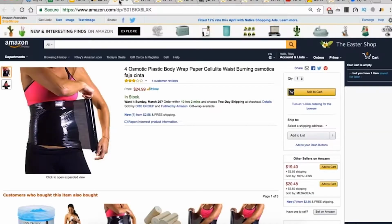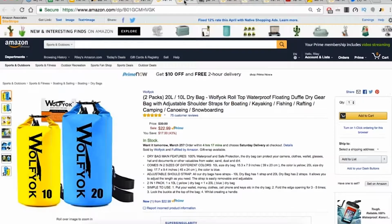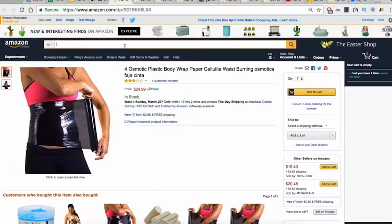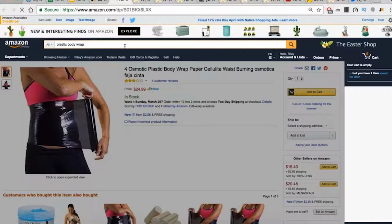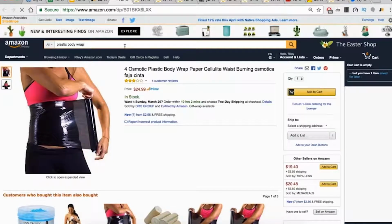So let's say that one of your keywords was, I literally just found this, let's see, what's the keyword for this? So plastic body wrap. You type that into Amazon, and then we're just going to quickly look at page 1 to gauge the competition. That's what we're doing here.